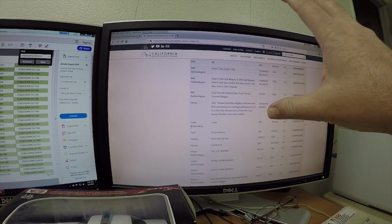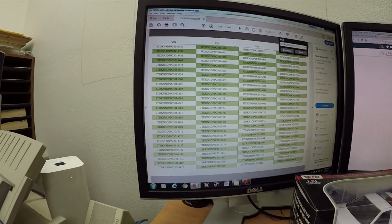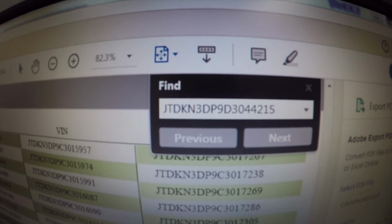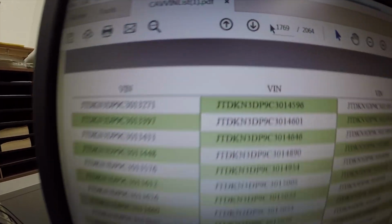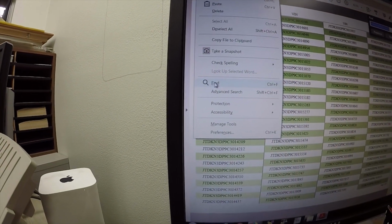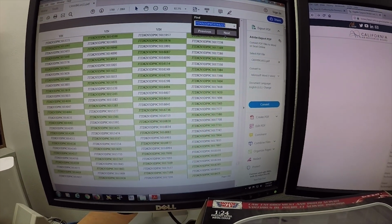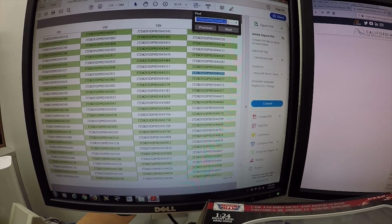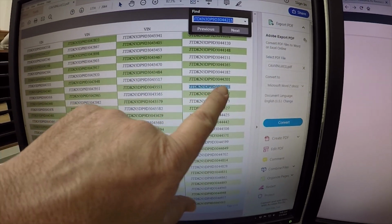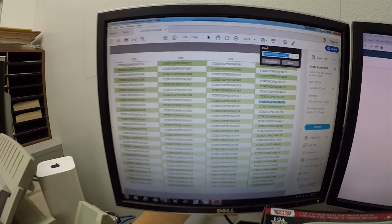So this is the list of vehicles that can get the sticker, but there's also this blacklist. Now I've already punched in a VIN number for a car that cannot get the carpool sticker. On this 2,000 page spreadsheet, you go to edit, find, enter the VIN number or even a partial VIN number, and then next, and this is the blacklist. The one car that I punched in, this VIN number ending in 215, already had green stickers, so it cannot get the stickers anymore.